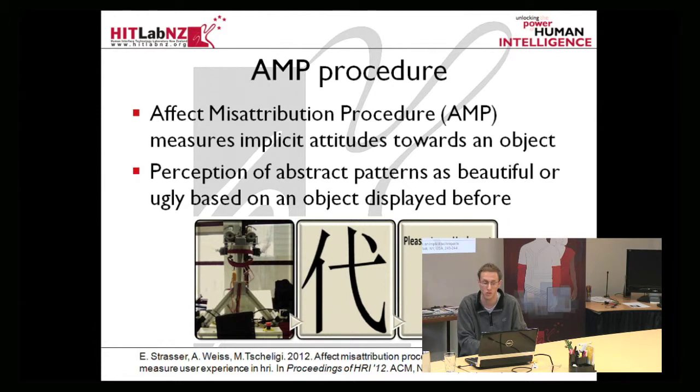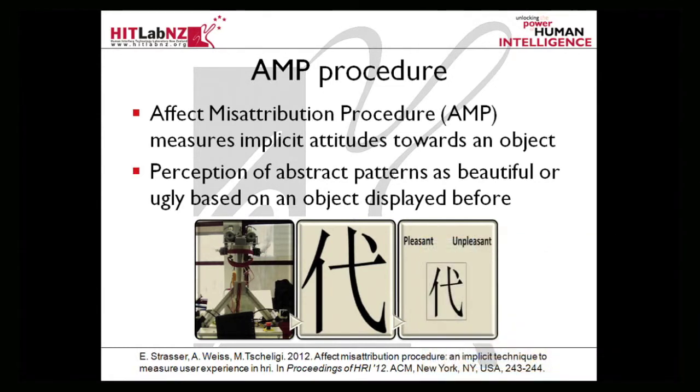we used the AMP procedure, the affect misattribution procedure, which measures implicit attitudes towards an object. We were interested in the perception of abstract patterns as beautiful or ugly based on an object displayed before. We used Chinese characters as they did not have any meaning for our participants. If you have Chinese native speakers, you should probably look for different objects, because the object itself might have a meaning, but for our participants, it was probably meaningless.